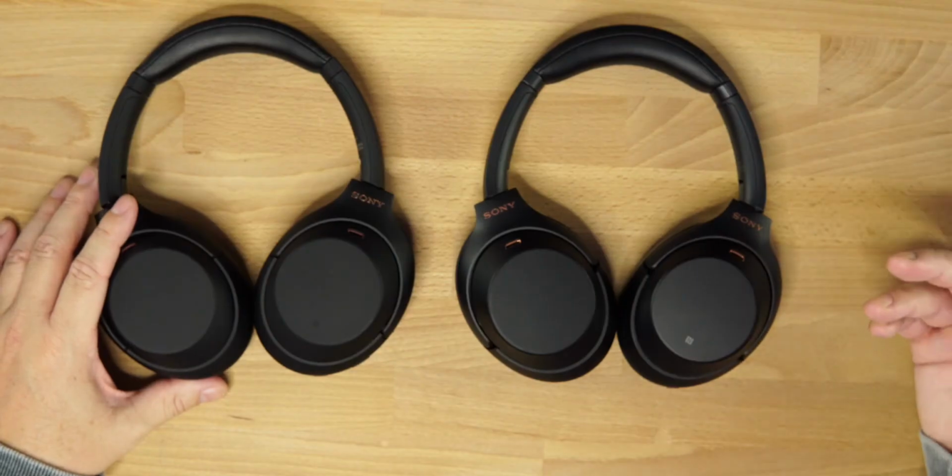We also have on the XM4s, Bluetooth 5.0. On the XM3s, Bluetooth 4.2, right? It is a few years old, but don't let that kind of sway your decision. If you're like, oh, the connection is going to be a problem on the XM3s, it's not. I've never had one dropped connection on the XM3s. It's always been great. It's never been a problem. So do not let that sway your decision. If you don't have the budget for the $350 XM4s, the XM3s are still fantastic.